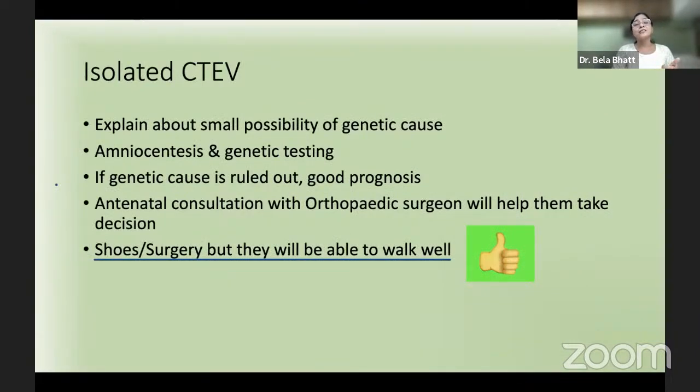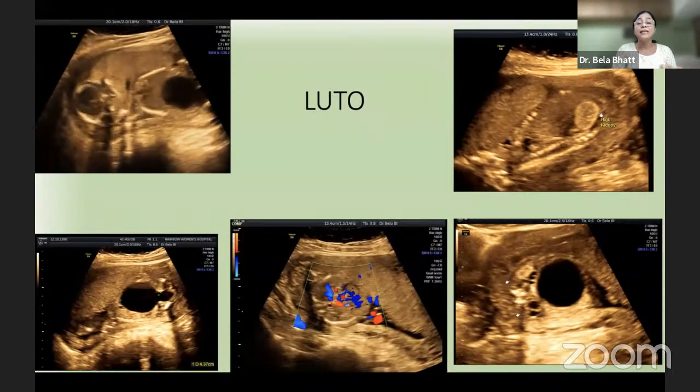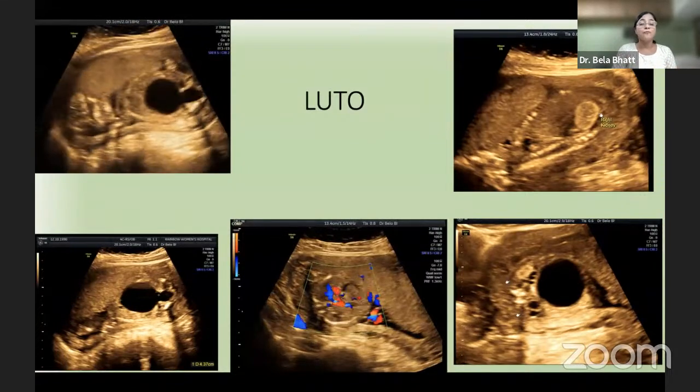So for isolated CTEV, we explain about the small possibility of a genetic cause, and do amniocentesis and genetic testing. If it is ruled out, generally the prognosis is good. Antenatal consultation with an orthopedic surgeon can help them take a decision on shoes or surgery, so that they'll be able to walk well. It's our role, because I've seen people terminate with CTEV also. So it's our role here to intervene and counsel them well with the multidisciplinary approach, so that they do not terminate without getting counseling and understanding the problem.